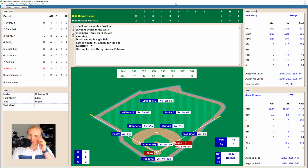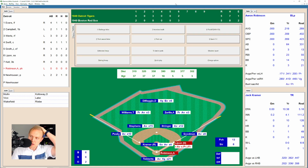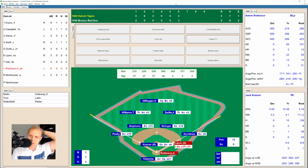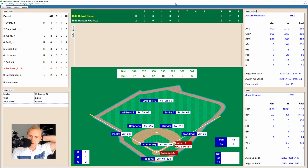2 away, and here comes Neil Barry. And he will come out for a pinch hitter. It's going to be Aaron Robinson coming up. I think we saw Robinson the last time we saw the Tigers. There's the strike in there to him. And a ball. 1-1 the count now on Robinson. That's too far outside. It's 2-1.